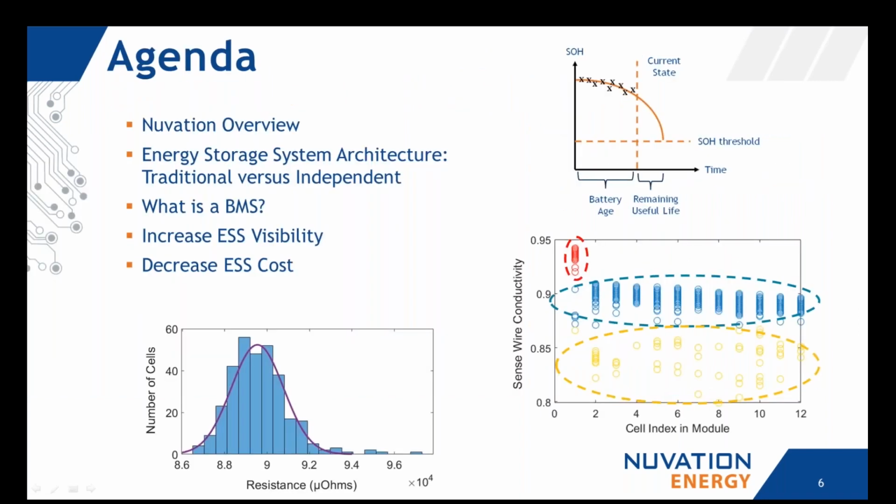So that's the fun introduction. Let's take a look at the agenda. I'll start with a brief Nuvation overview. If there's people who haven't yet had an opportunity to meet Nuvation, I'm going to walk through an energy storage system architecture and compare the traditional approach to energy storage architecture versus an independent approach. Got a few slides on what is a BMS, Nuvation being a battery management company. We perhaps have a wider scope of what we define a BMS to be. And then the core of our time is going to be spent on increasing energy storage system visibility. And then a bonus topic that I included that wasn't on the original agenda is talking about ways to decrease energy storage system cost.